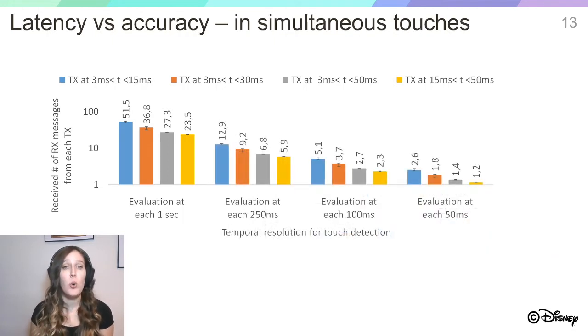If now we want to lower the latency, then we can also take a look at what result we would get using a different evaluation window. In this case, we can see that even if the touches are evaluated every 50 milliseconds, we would still roughly get 2 separate ID messages per transmitter. This should be sufficient for accurate, immediate touch detection.